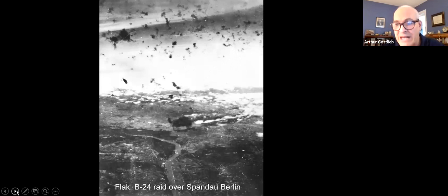And this is what flak looks like when you're in the aircraft. Like I said, the shells are fused to explode after a certain timed flight, and it's a mathematical computation, right? If an aircraft is flying at 21,000 feet, then you know that the shell is going to be fired and it's going to be traveling at a certain velocity. It is strictly a mathematical computation to figure out where to set the fuse, see? And they explode. And they're designed to break into a bunch of parts so that those parts can cause as much damage as possible, even if it doesn't hit you.